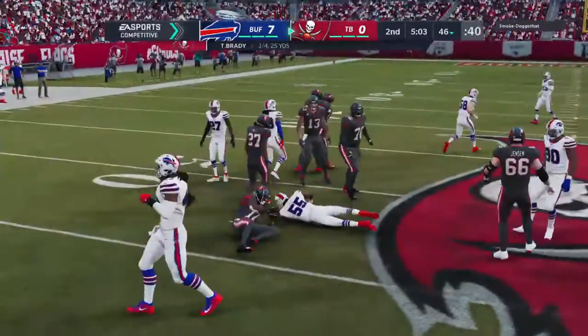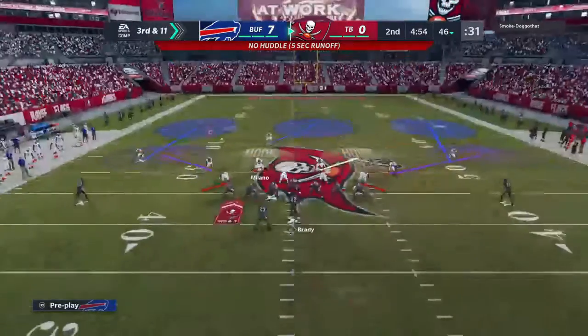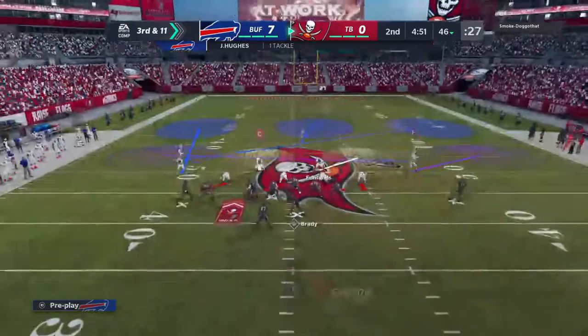And this one goes nowhere. Losing yardage on the play back at the 46. It'll go as a loss of a yard, so now they deal with 3rd and 11. Down and 11.